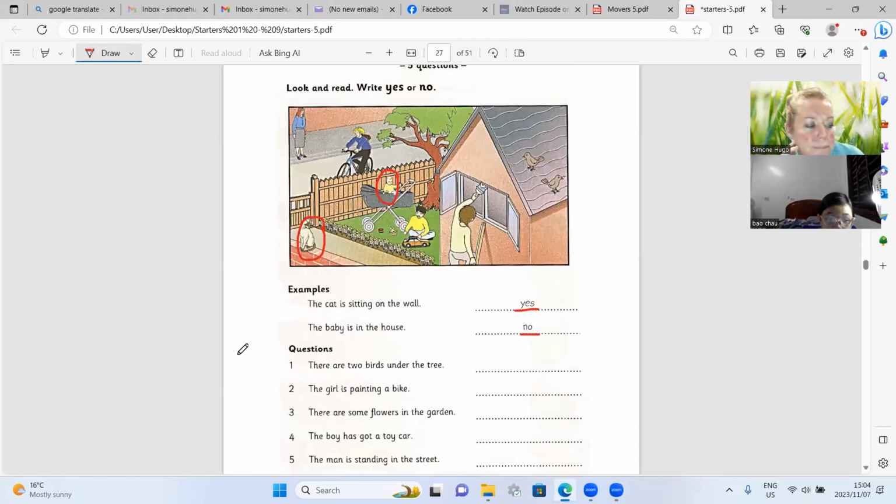There are 2 birds under the tree. No. Where are the birds? They're on the roof. The girl is painting a bike.